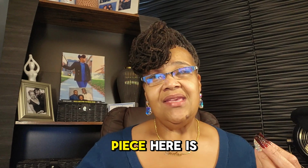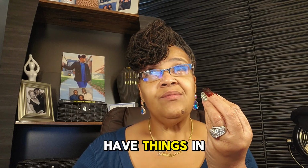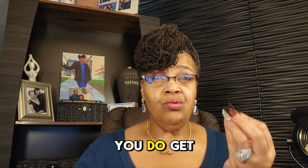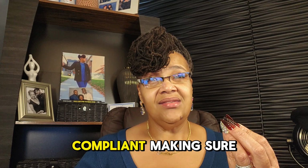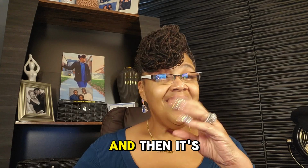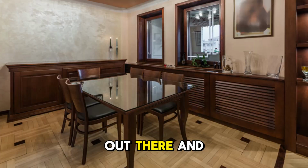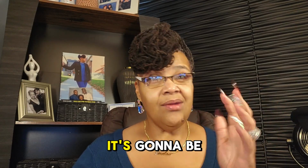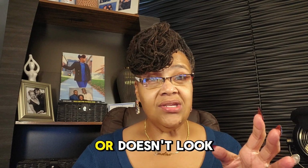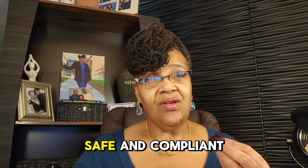Now, this next piece is related to that, because you want to make sure that you have things in place that are compliant and that help residents be safe. So whatever furniture you get, you want to make sure that it's safe and compliant, that it meets whatever the standards are for fire resistance, and that it's easy to clean. You don't want something that you're constantly cleaning or wiping down. Don't go out there and get glass tables. Glass is going to crack. It's not safe having glass. But having wood, something that easily stays clean or doesn't look dirty all the time, those are the type of things we go for, making sure that it's safe, compliant and easy to clean.